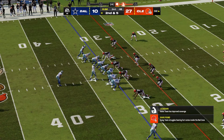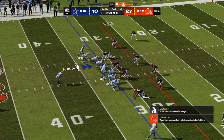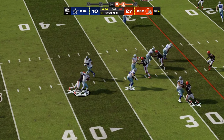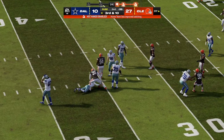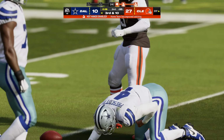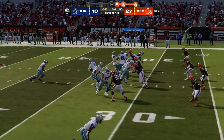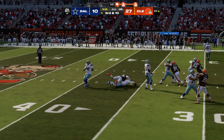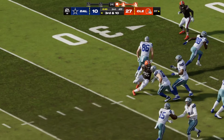From the 32-yard line now, here's 2nd and 5. Prescott off play action. Nowhere to turn here, and he's going to go down back at about the 37-yard line. In for the sack, Myles Garrett. Impressive individual effort there. No one was going to stop him around the edge. Yeah, no doubt about it.